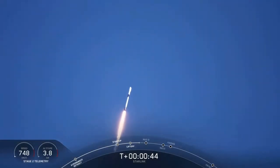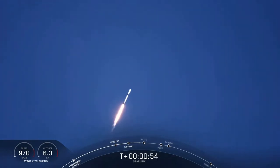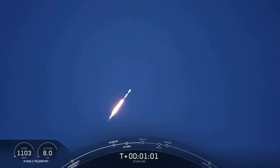Successful liftoff for Falcon 9 from pad 39A. Power and telemetry nominal. At Kennedy Space Center. There we just heard that power and telemetry is nominal. Moments ago, we began to throttle the 9 Merlin engines that you see. They're propelling the first stage through the atmosphere.